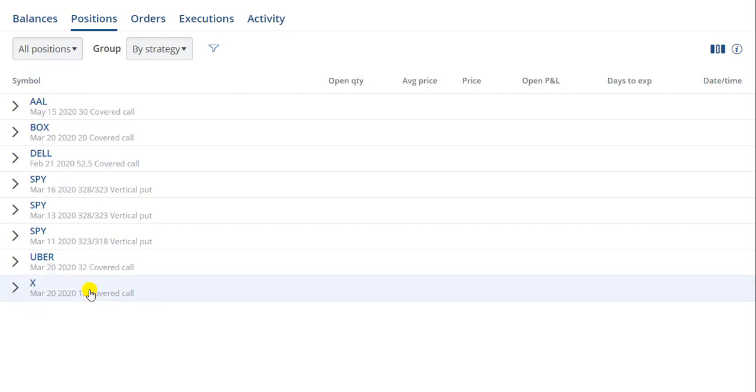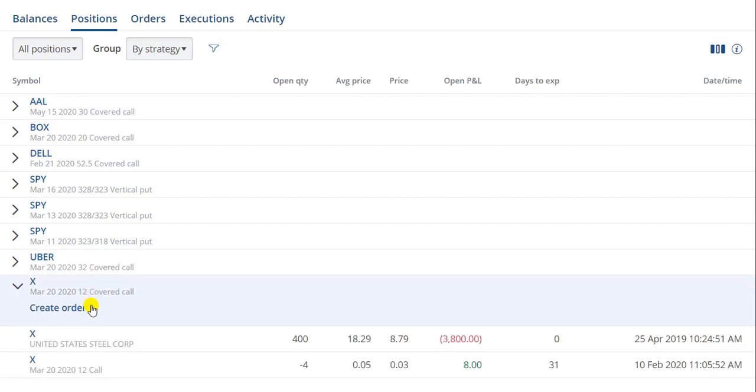I also have United States Steel, which is just terrible. I don't know what to do with this. So I've got an average price of 18, got 400 shares, and the stock just keeps dropping. The last call option I sold is at a 12 strike, expiring March 20th. So the call option is not dangerous. The problem is that I'm losing so much on the underlying stock itself. $3,800 just wasted like that.